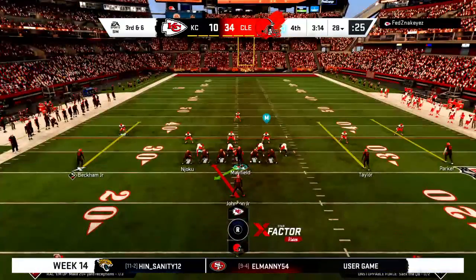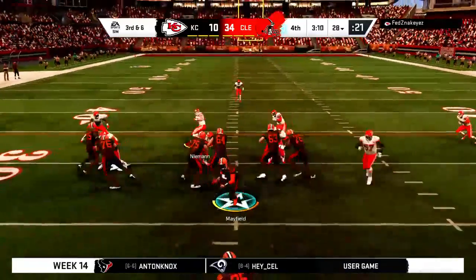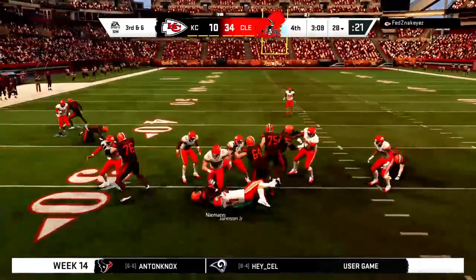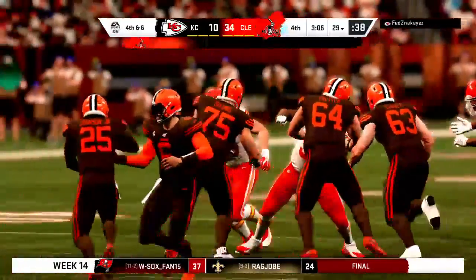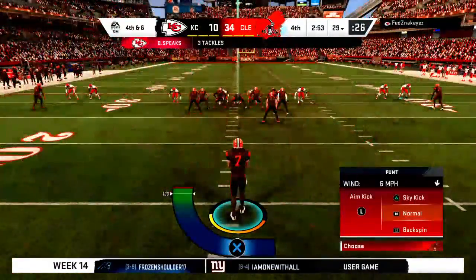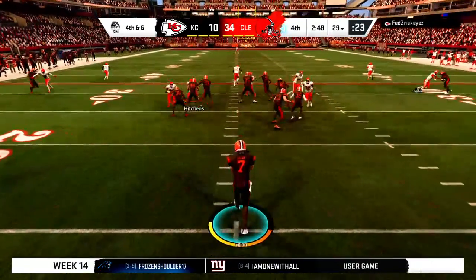The Browns on 3rd down. They've been very good, 5 for 7 thus far. This will be 3rd and 6. They go to Johnson again. And he won't be close to a 1st down as he runs into a wall right around the line of scrimmage. No gain there on the play, and that's going to leave him with a 4th down.